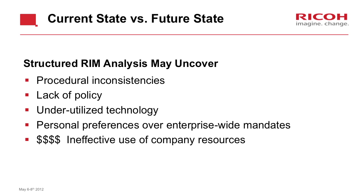So let's take a look at this. As we work through a records management analysis, there are some interesting things that we may uncover. Procedural inconsistencies, where the organization may think that they're in compliance or that they have all of the policies and procedures because everything seems to be working just fine. We've been doing it this way for a number of years and we seem to be fine.